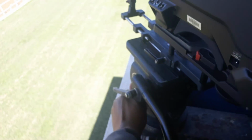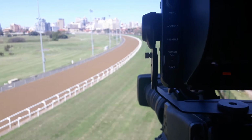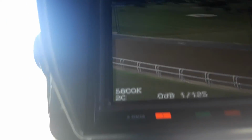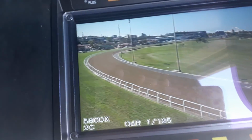So my camera will take the horses from, let me just unlock. By the way, I'm way too high. So the horses are running along this line. I follow them, and then all the way around, up until maybe here. And then another camera takes over from here.